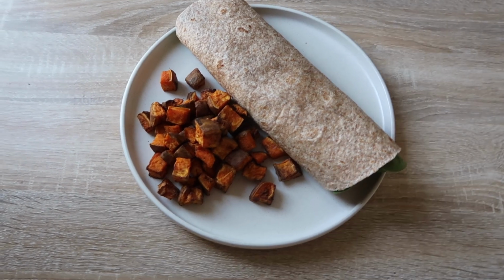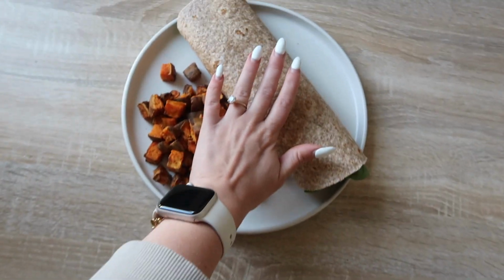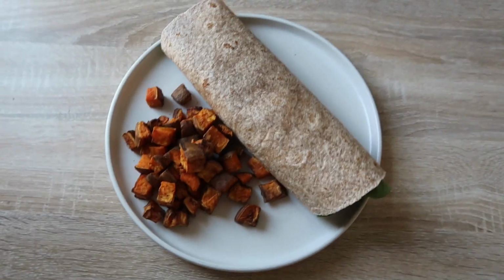and that sweet potato that we bought we cut into chunks, and because the sweet potatoes in Aldi are huge, it made enough so that we had enough for lunch boxes the following day as well. And I'm putting my hand up to the wrap because it's such a huge plate of food, really nice and filling, and super cheap again. So that was my Aldi budget challenge.